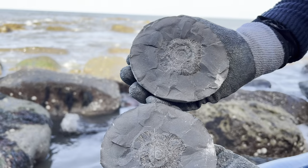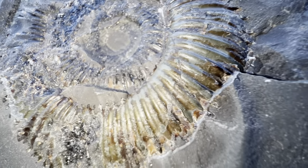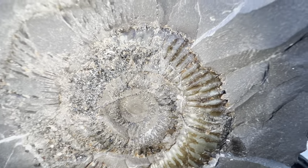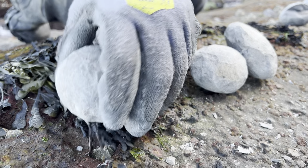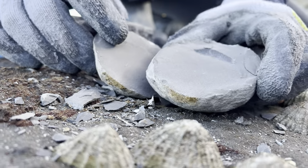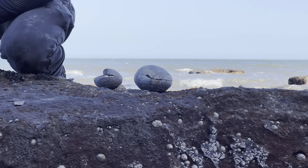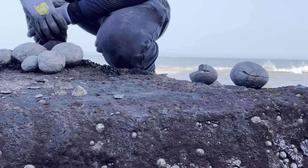Awesome. Split really well as well. That's the first few nodules opened up. Now just a moment, we're going to move on to another boulder and start cracking open some more of them.